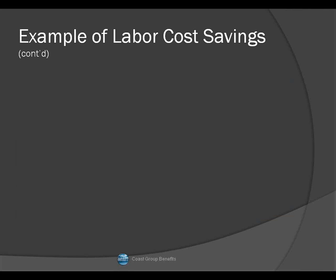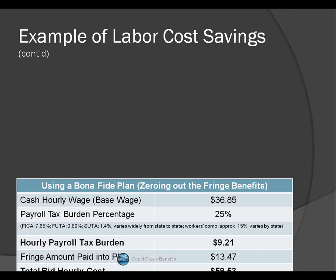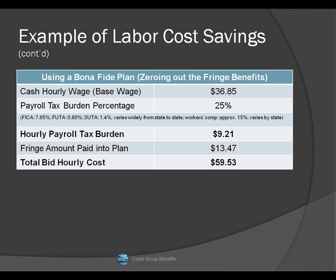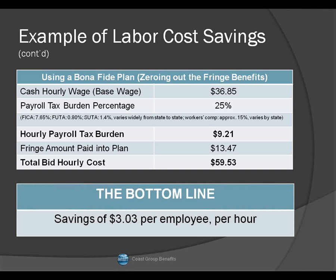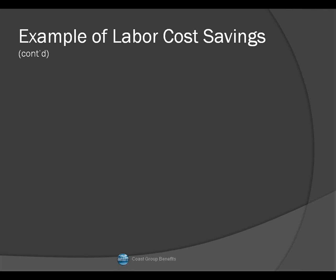The next example is the savings that we show our contractors if they were to redirect the fringe benefits off of payroll and into bona fide plans. First example, like before, is the cash hourly base wage at $36.85. Then we add that same payroll tax burden percentage of 25%, which creates an hourly payroll tax burden of $9.21. The fringe amount still has to be paid, but no taxes or workman's comp expenses are incurred. This brings the total bid hourly cost to $59.53. The bottom line is that's a savings of $3.03 per employee per hour.